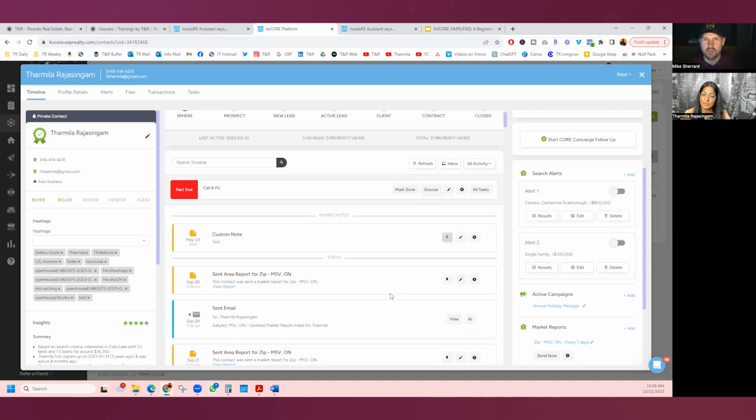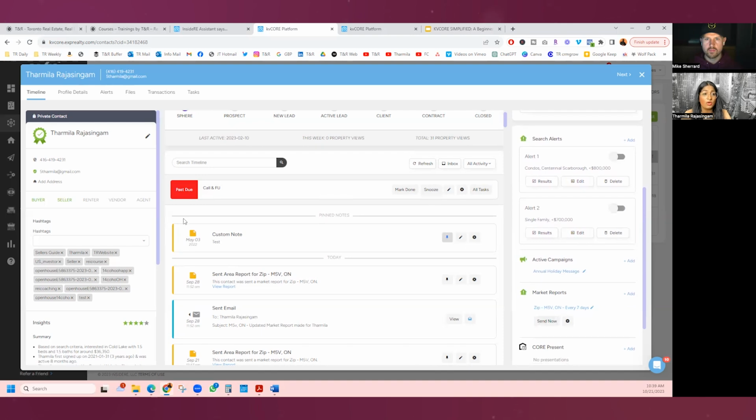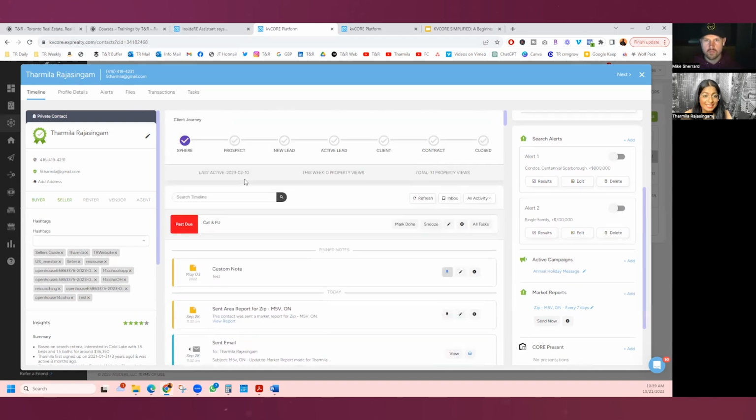No, and that's why tools like this are so important, because it's doing that at a mass level for you, so you don't have to do it. If you turn on, in the right hand corner, some of your nurturing drip campaigns, so you put them on a particular campaign or market report, or even set up search alerts right here, you can start to see their activity in here, giving you insights and getting them engaged.